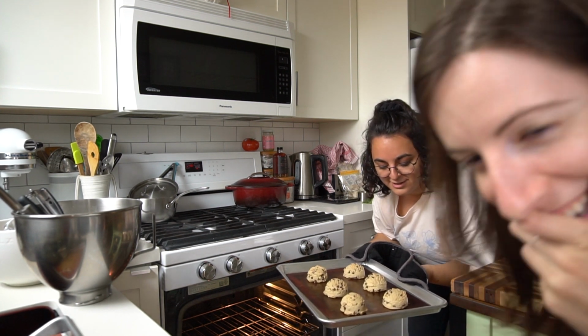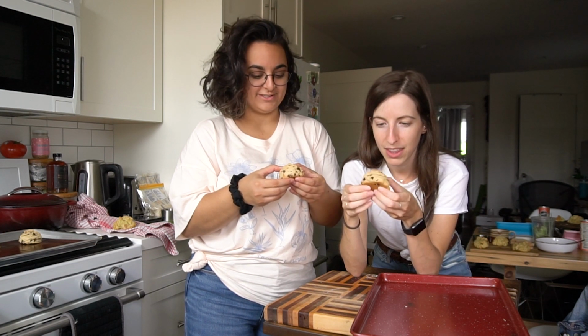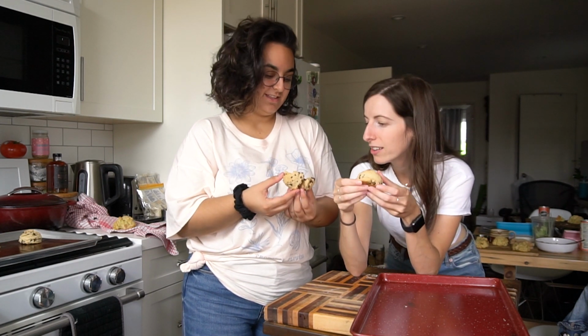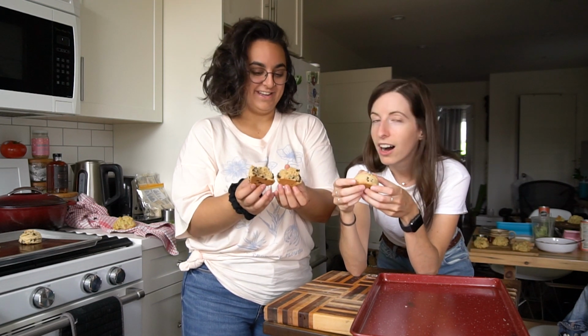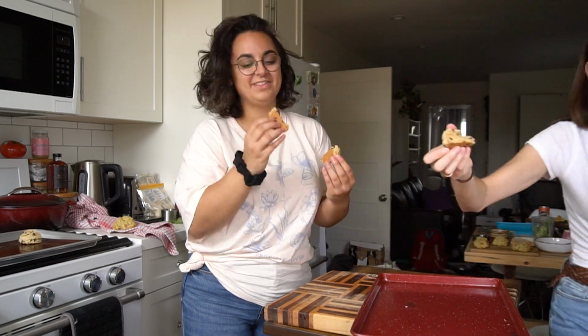What the heck? They're starting to get a little golden. So maybe we should take them out? Cookie time? Yeah. No idea what they're supposed to look like, so this is probably wrong. I'm so nervous. But they kind of look cute on the inside. It looks like a muffin top. They're baked.